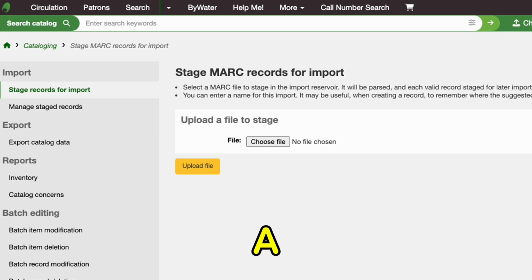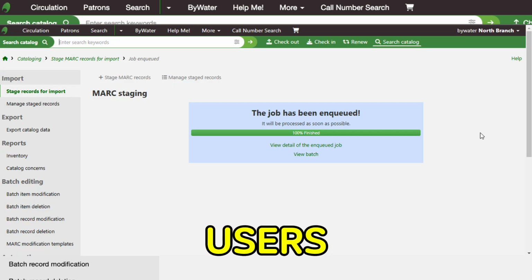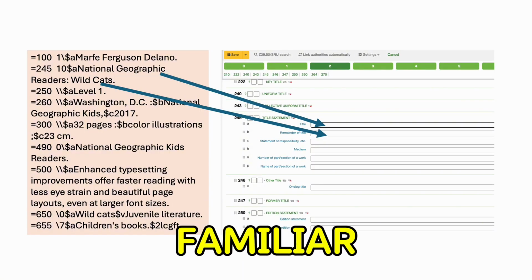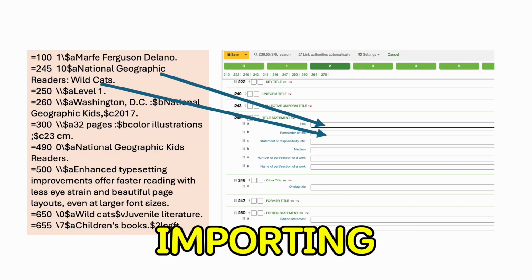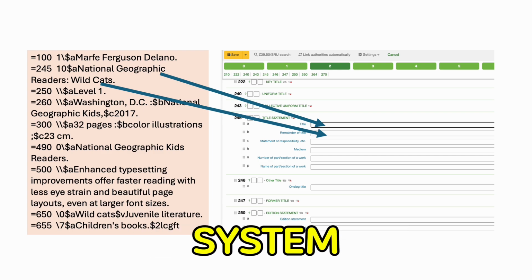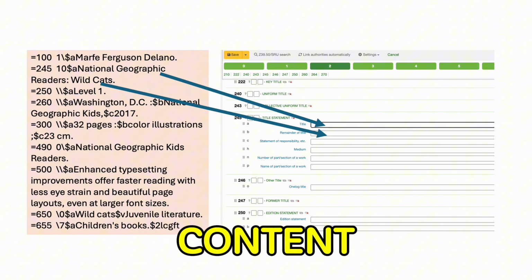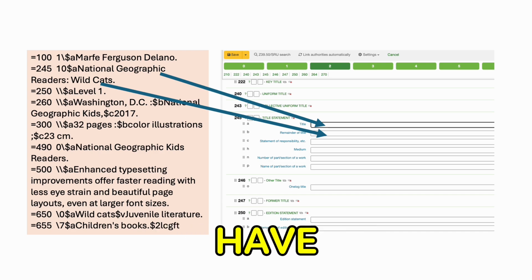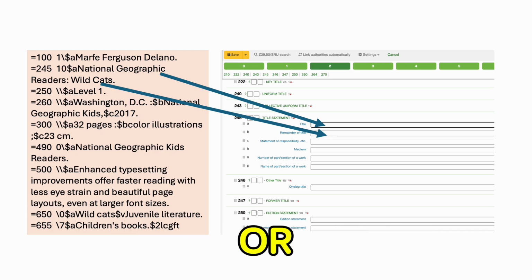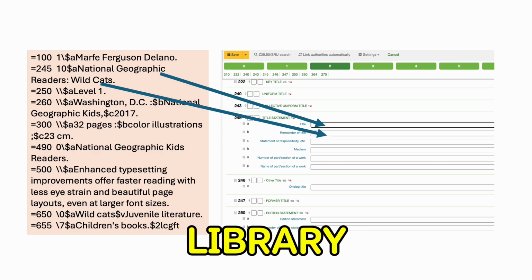Instead, we'll create a separate video to demonstrate this process, as non-technical users may find it complex and challenging to grasp. If you're not familiar with downloading and importing records into a system like the Koha Integrated Library Management System, we recommend simply copying and pasting the generated content. However, you should have a basic understanding of the MARC 21 standard, or at least know which MARC tags correspond to the relevant fields in your library system.